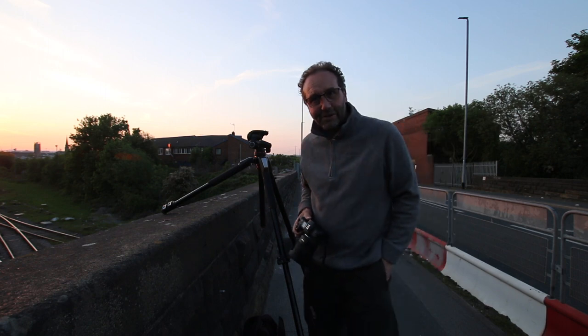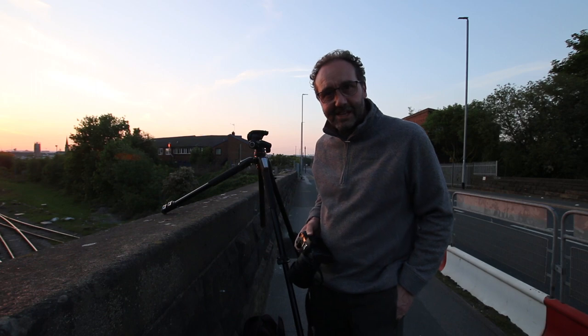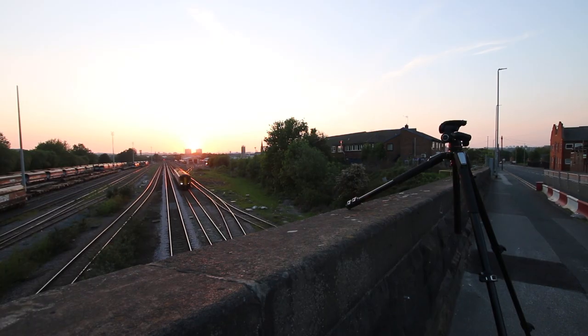Good evening. Another day, another sunset. Now I'm overlooking Hunslet in Leeds, and the sun's just setting over the city, so I'm setting up for a shot of some sort, see what's running.